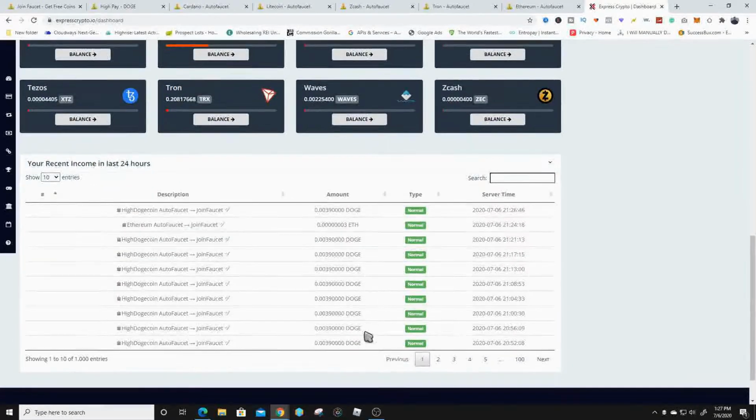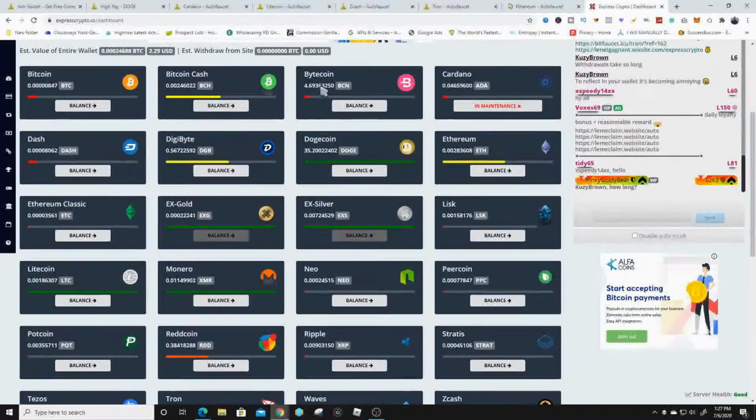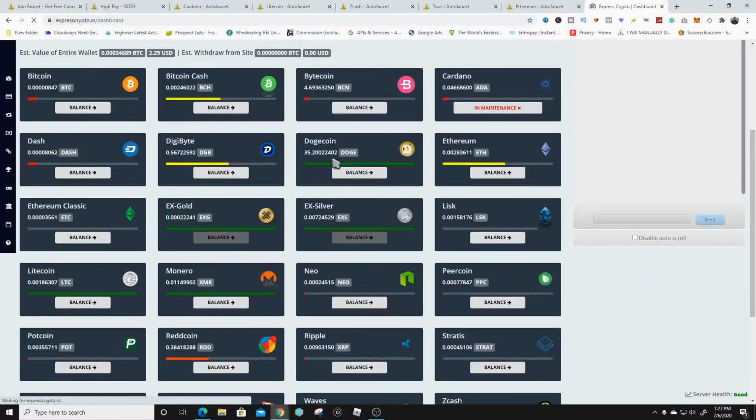The Doge one is working like a charm. Look, I got 0.0039 Doge, 0.0039 Doge. As you can see, it's just accumulating inside of my wallet like crazy. If you come over here to the Doge section, I'm already at 35.2 Doge. If I just keep on refreshing this page, guys, it's just going to keep on adding up.